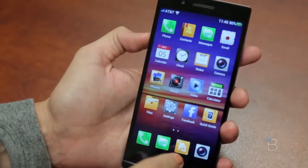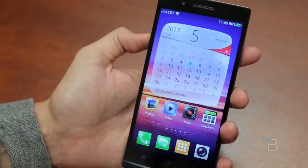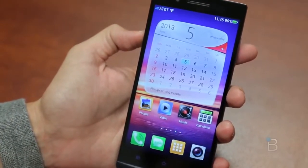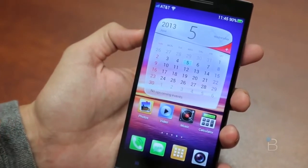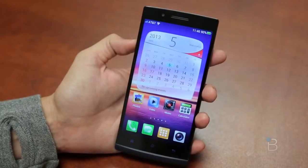But yeah, the screen is absolutely gorgeous. 1080p, 441 ppi. It's an IPS LCD screen. It doesn't get super bright, but it is visible in broad daylight, which is nice, and the images are very clear. I love the almost edge-to-edge screen here. It's a 5-inch screen, so you're definitely carrying around quite a bit of phone in your pocket if that's what you're into.